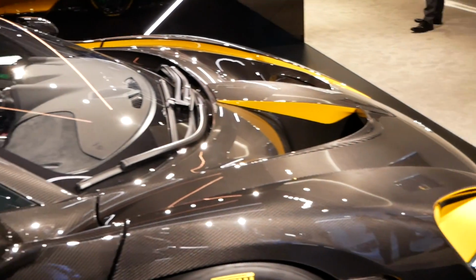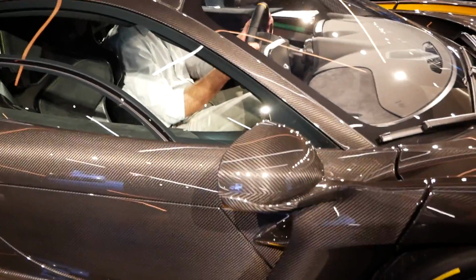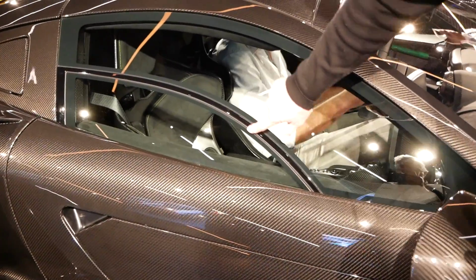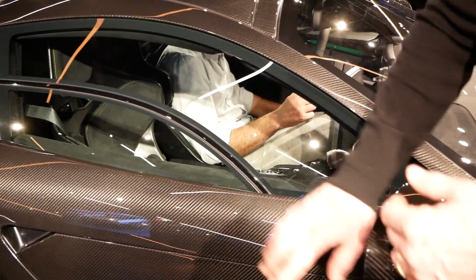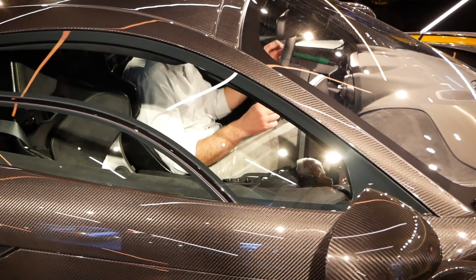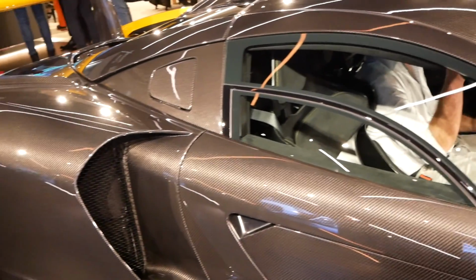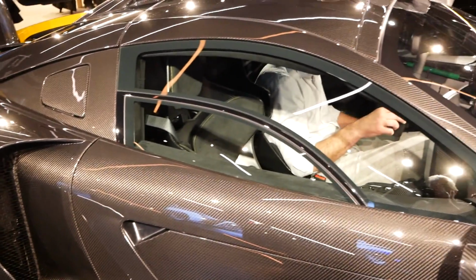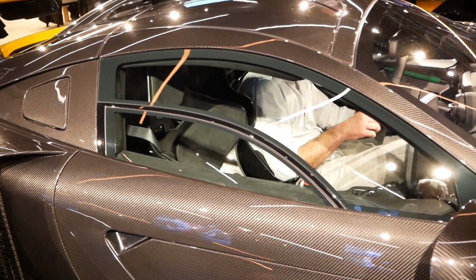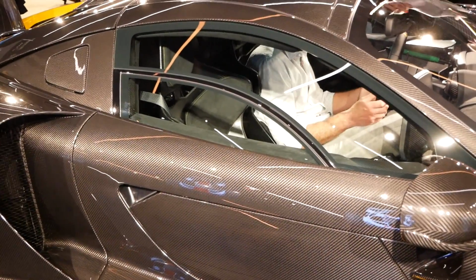Everything about it is just so single-minded. Even the windows, as I demonstrated earlier, only come down from here, so the top part is completely fixed. I don't know how easy that would make it to put your hand through and pick up a ticket on the Autobahn. Because hand signals. Well, I forget hand signals, I think. But I do like it.